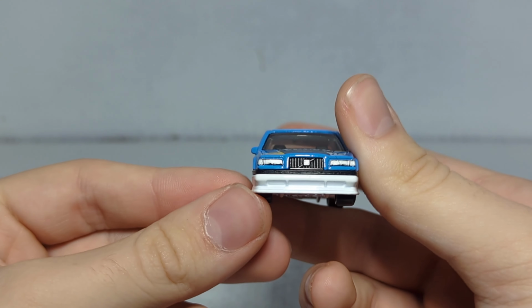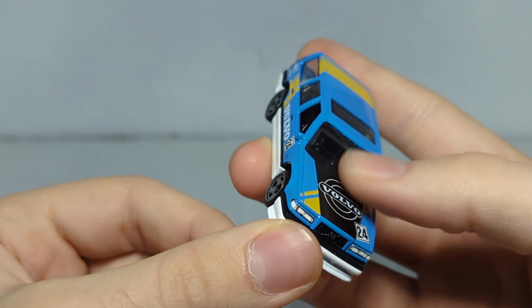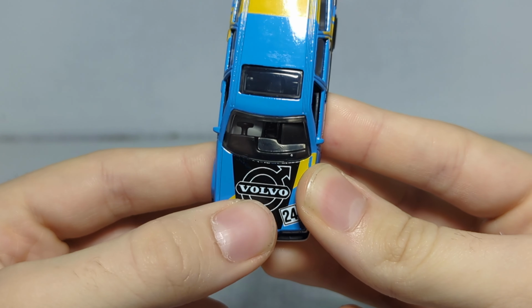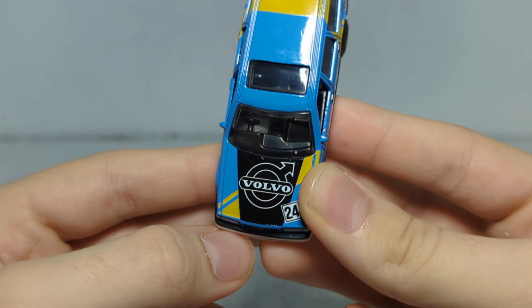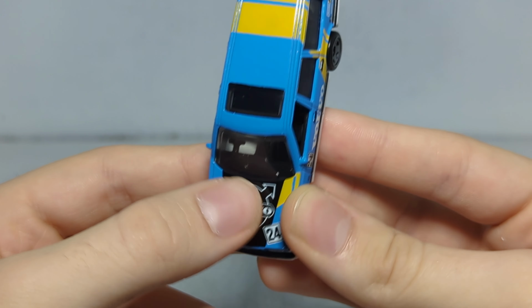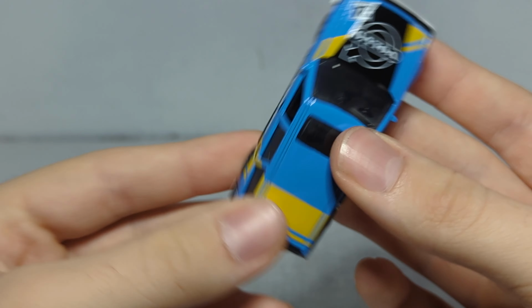That's fun. Front end, you got the Volvo logo, Volvo emblem right there with the headlights, which look pretty good. 24 on the hood, Volvo logo on the hood as well, which looks super duper cool. Volvo, the man's car wagon. Why is their symbol the male symbol? I'm not crazy, right? Like, why? I wonder what that's all about. I'm going to Google that after that. That's interesting. I didn't know that.